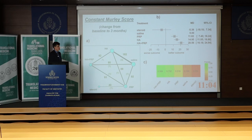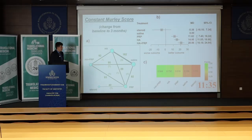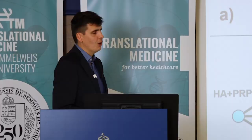And I have only one more question. Okay, could you tell us what the P score is? Yes, this is the ranking graph. One is the highest rank, 0 is the worst rank. If you check, the combination was the highest rank, which can lead to the best result. And the red one leads to the worst result. That is the P score. Is it the same as the P value, or is it another one? Oh, it's another one. Thank you. Thank you very much.